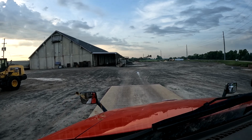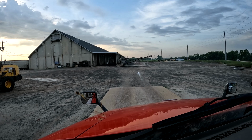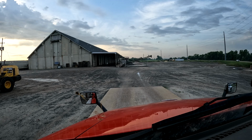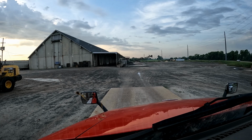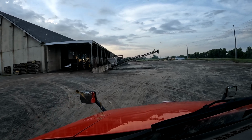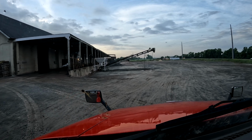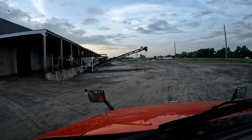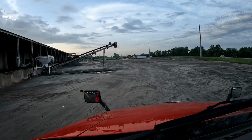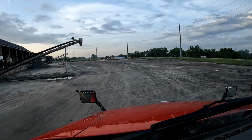All right, so we're on the scale. You can see some of the loading points straight ahead there. Okay, let me go check in. Okay, so I've checked in. She told me to pull up to the middle loading point here. And I am getting potash. She said it's, you know, in kind of granulized form.